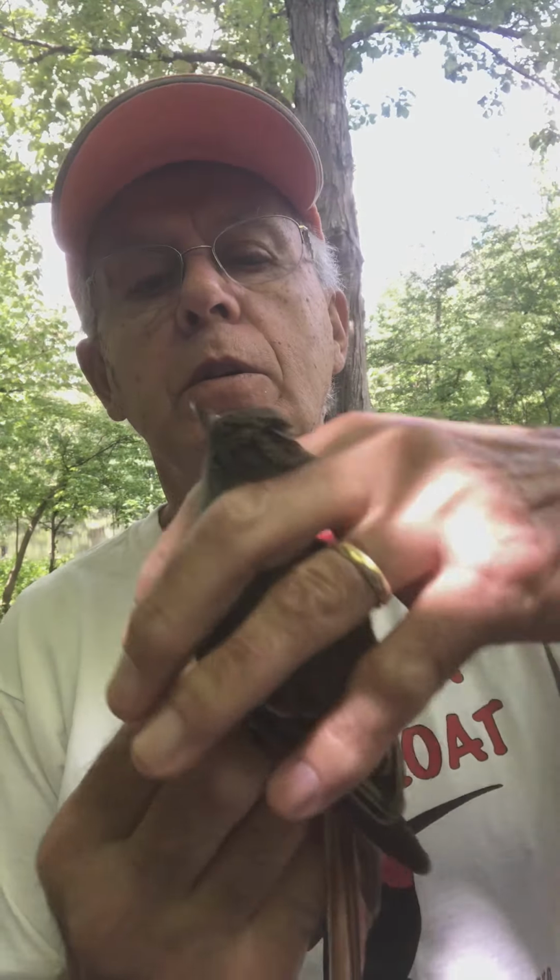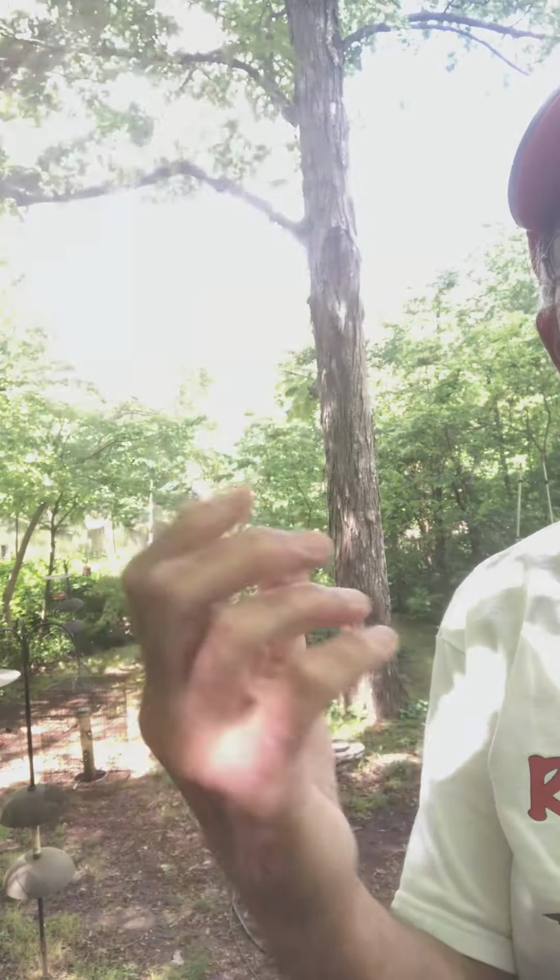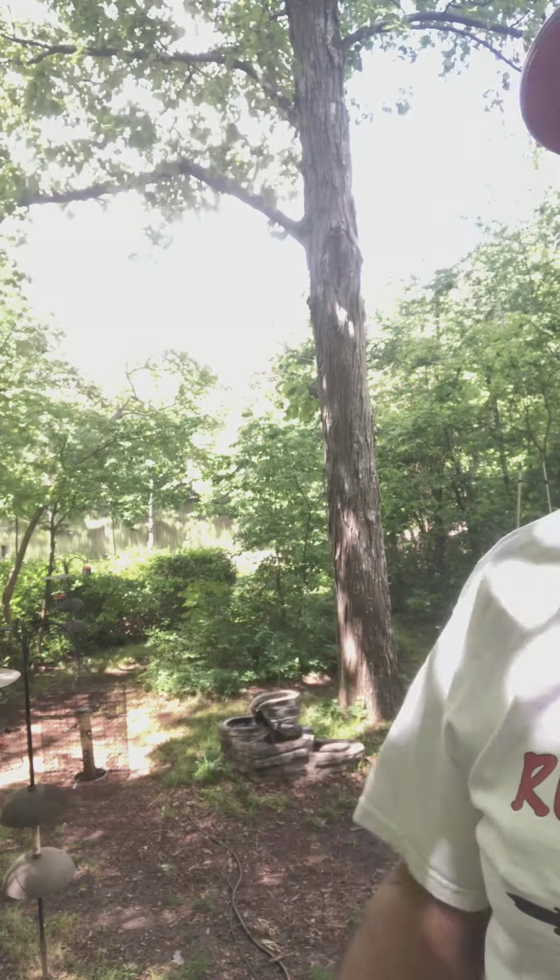Okay, so I've got what I need from this bird. You'll notice I haven't weighed these birds. Weighing is something I usually do, but it takes a lot more time. And for the sake of this video, I'm just going to let these birds go. So a great crested flycatcher it is. There she goes. Flew the same direction as the grosbeak did. Don't know what that means, but there they go.